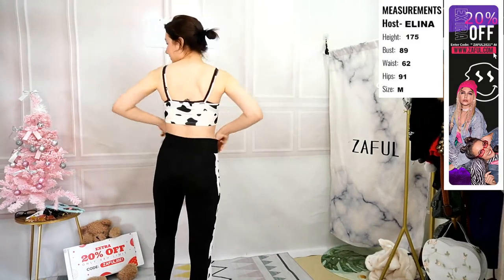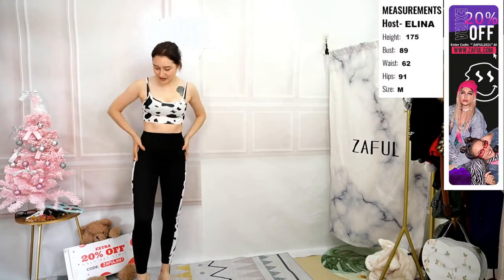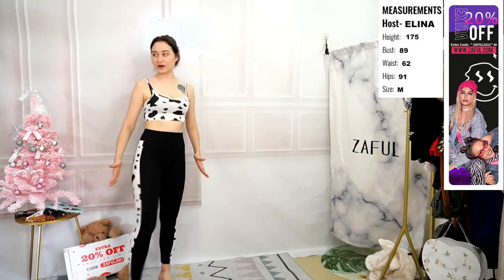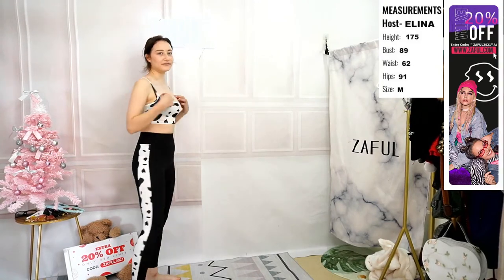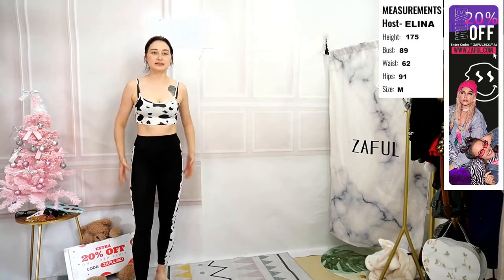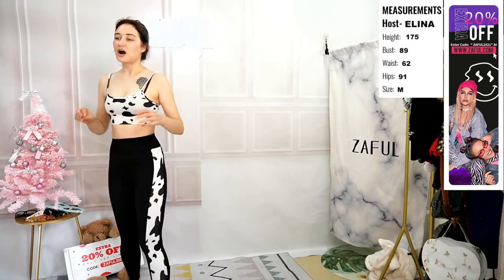And about these pants, you can see it's high waist, and it's not that short at all. At the same time, on both sides you can see cuff print, so it looks interesting, different. Also, we have lace inside, stretchy, and it makes an accent on your waist. We have white color, the other one is white color, and we have small, medium, large, and extra large sizes.